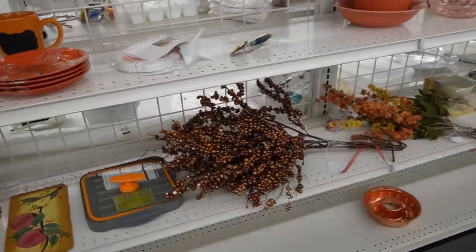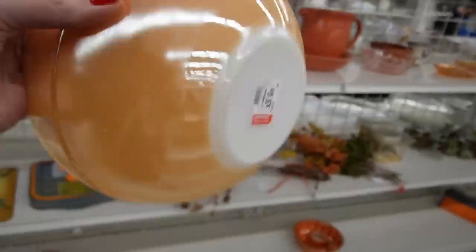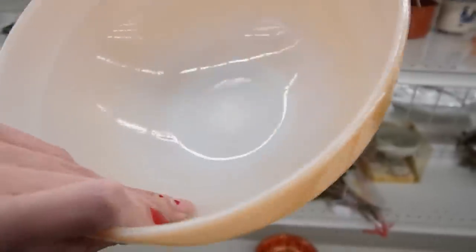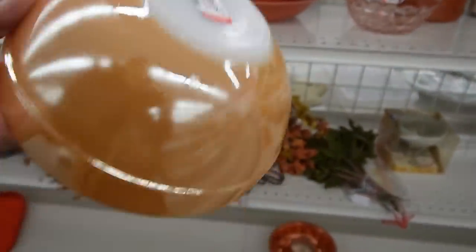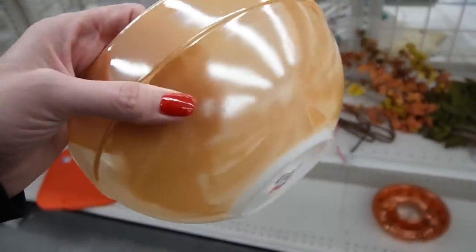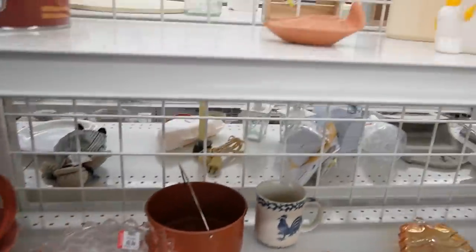So here in the orange aisle, checking to see if there's another one of these. We've got this, I think it's Fire King, right? Fire King Peach Bowl, Peach Luster? I don't know if I've sold this in a really long time. I think it's Peach Luster. I kind of like it. I only see one. I don't see another one. So it might be all by its lonesome.